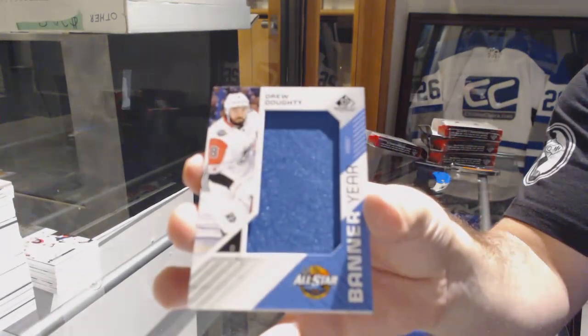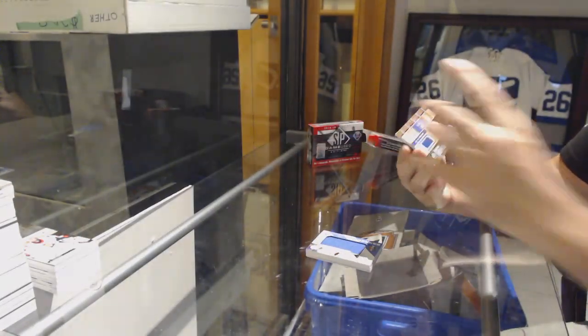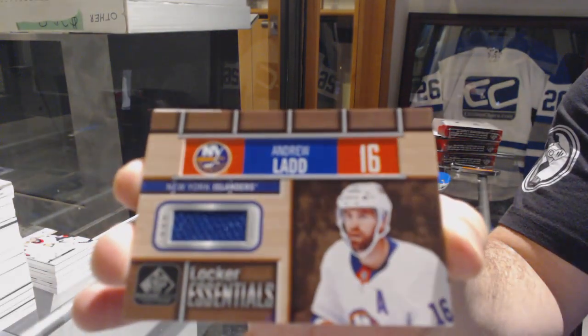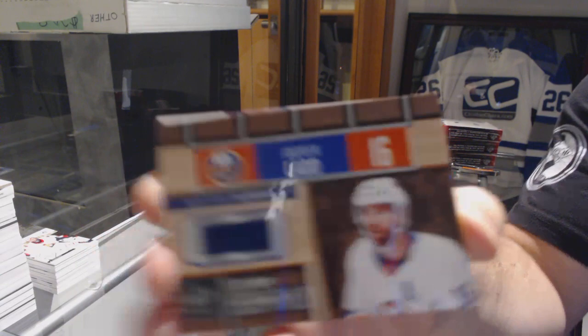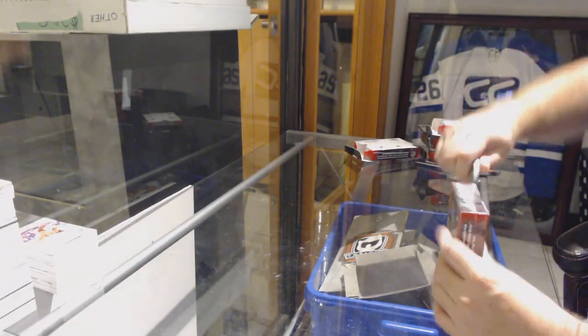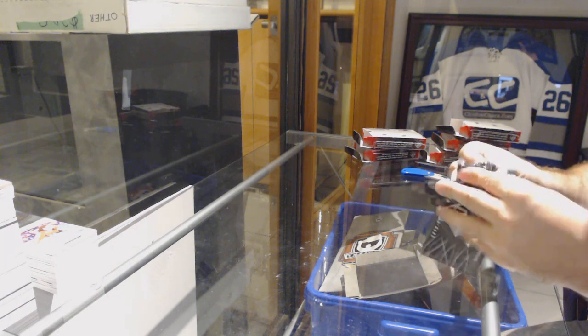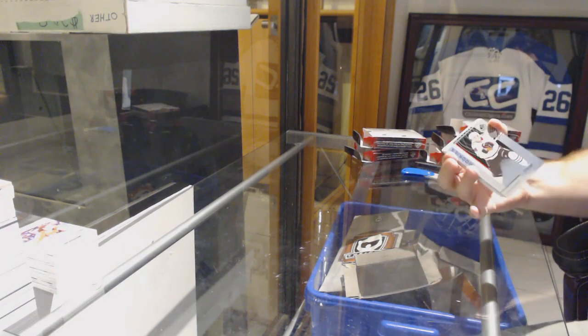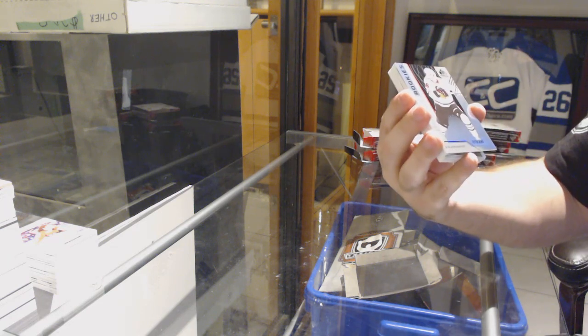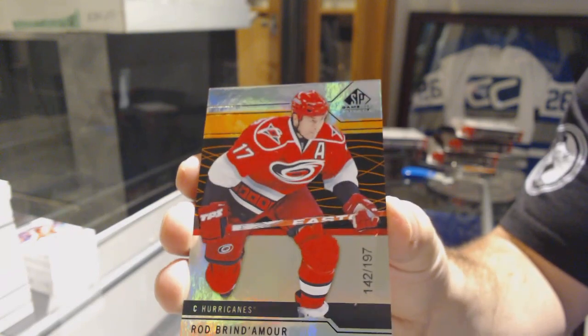Banner year of Drew Doughty for the Los Angeles Kings. For the Islanders, Locker Essentials, Andrew Ladd. And we've got Erik Karlsson Skills Fabrics for the Ottawa Senators. All right, rookie, you better be in here. We've got for the Chicago Blackhawks, Matthew Highmore, 296. Number 197, Rod Brind'Amour, Carolina Hurricanes.